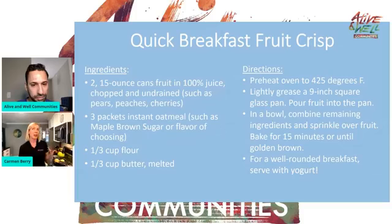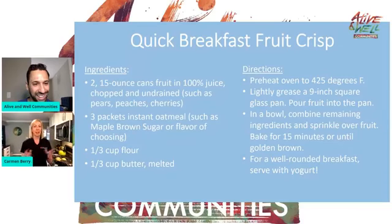So you're almost having like a breakfast dessert, because a lot of times people think of fruit crisp as a dessert, but it is a healthy, whole grain packed fruit filled breakfast.